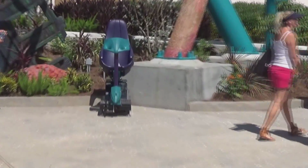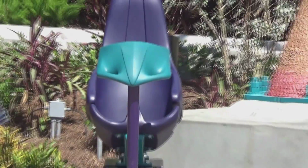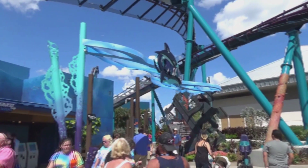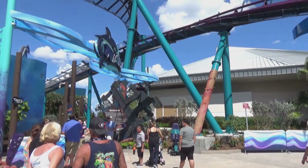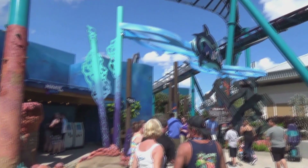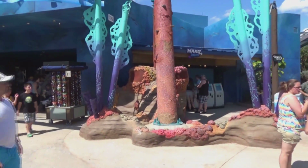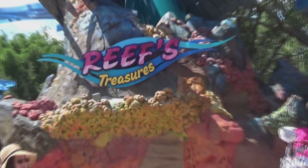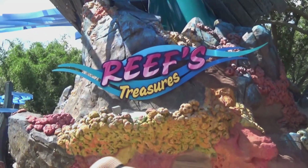They do have a test seat. There have been multiple complaints from some people of larger size who did not fit on the ride, which is kind of surprising, as those clamshell restraints in the past have been very friendly to larger riders. I guess these might be a little bit different because there seem to be some complaints. But anyway, that is the Shark Realm area here of Mako.